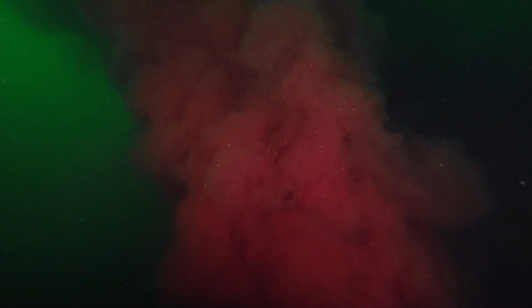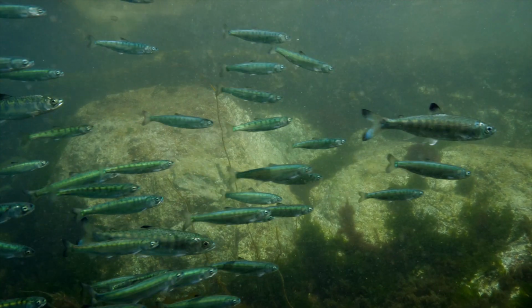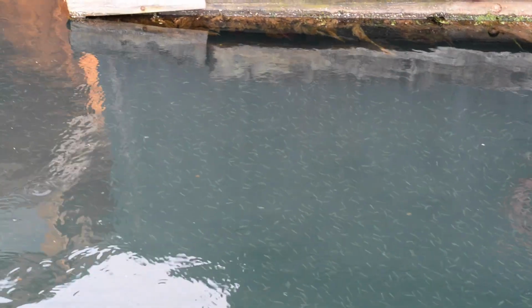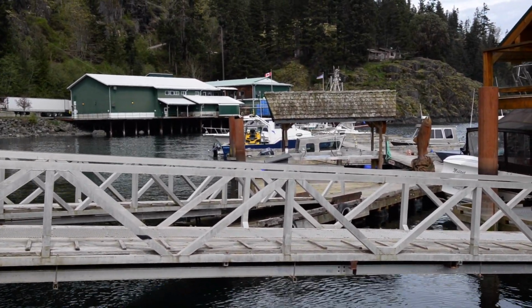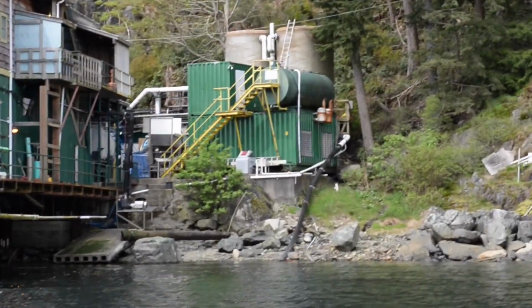Are we crazy? We all know blood carries viruses. This is an infectious disease. And yet we're mixing it with these juvenile wild chum and pink salmon, in the very same bay that we're dumping farm salmon effluent from the packing plant, right over here, only a few hundred feet away. So you can see the pipe coming down right there.